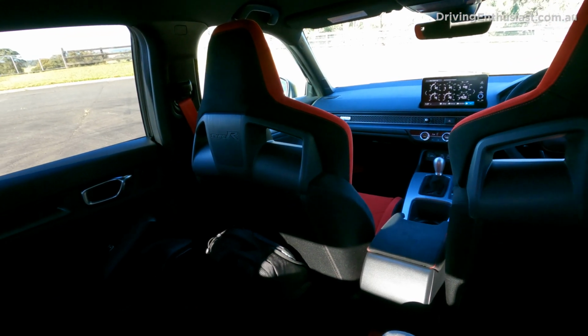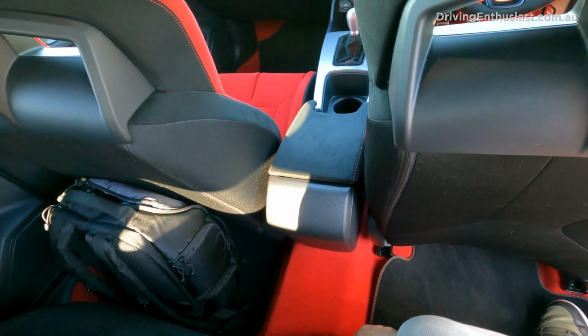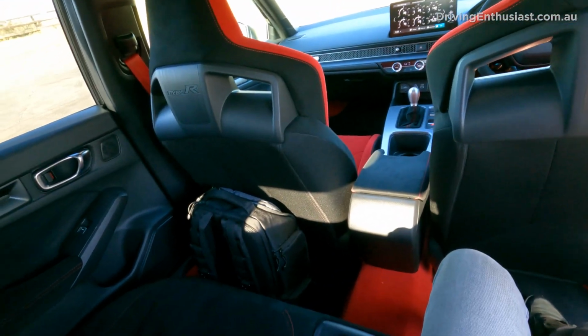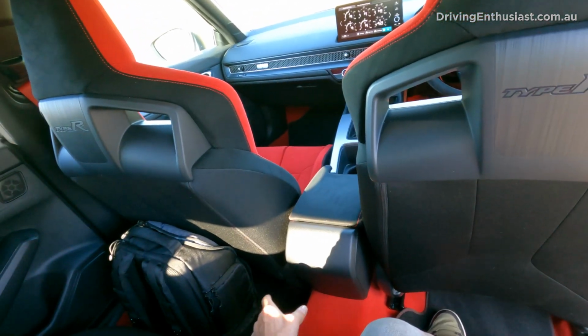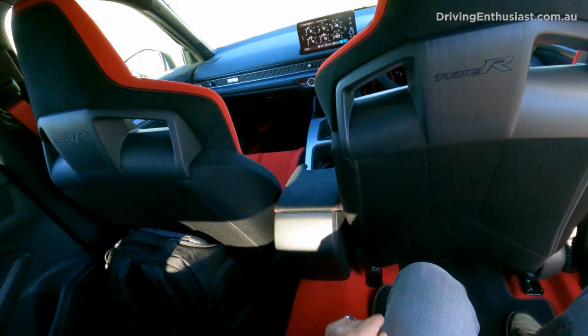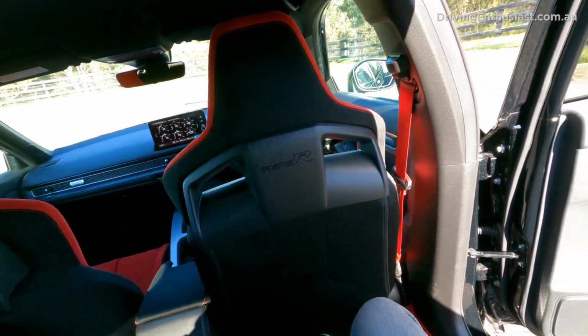Even the transmission tunnel, or exhaust tunnel I suppose you'd call it, on a front wheel drive, it's not too big and intrusive. There isn't a middle seat, unfortunately, but even still, with a big chunky tunnel there, it kind of does take up a bit of space and make it feel a bit clunky, whereas that, being so low, just frees up that room, or the perception of room.